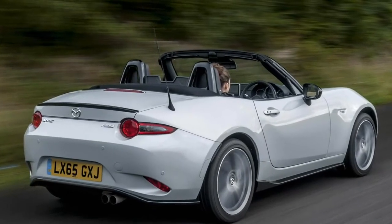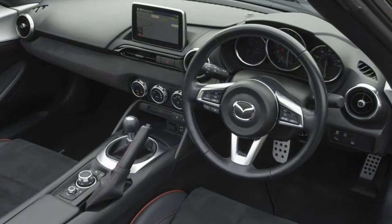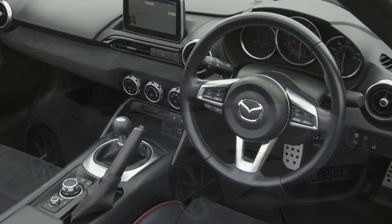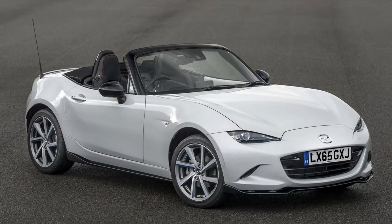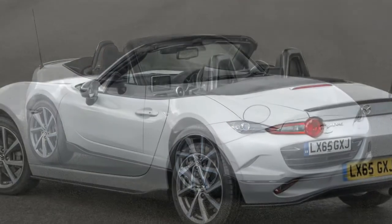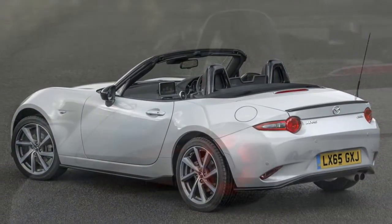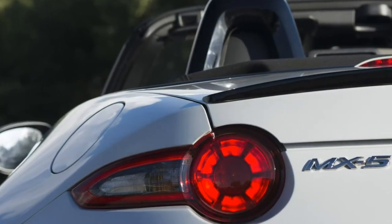2018 Mazda MX-5 Review. The good points of Mazda MX-5. Fun to push. Sweet 1.5-liter engine. Slick gear change. Sharp, modern design. The bad points of Mazda MX-5.